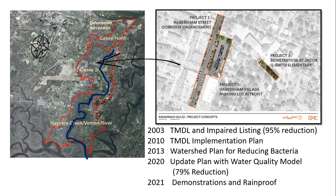So we've done a TMDL implementation plan and a watershed plan that was funded with a 319 grant from Georgia EPD. And then most recently, we were awarded a coastal incentive grant back in 2018 or around '19 to design green infrastructure in Habersham Village. And Habersham Village is blown up for you on the photograph to the right. It's divided up into a couple of projects, and we're going to talk more about this one right here.